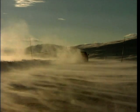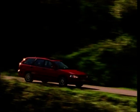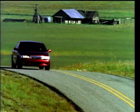There are lots of good reasons to drive a Volvo. Sensible reasons, like safety, comfort and reliability. But looks, forget it. You buy a Volvo in spite of, and not because of its looks. Don't you? Well, not anymore.